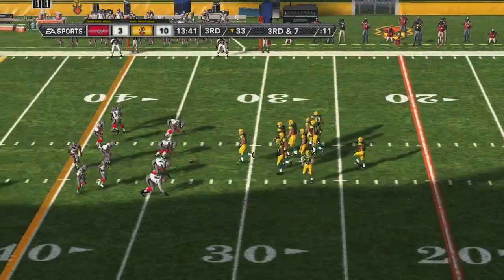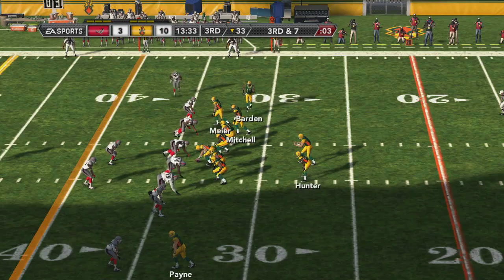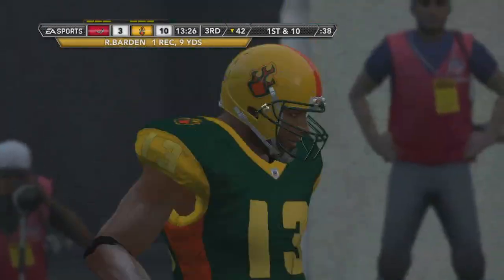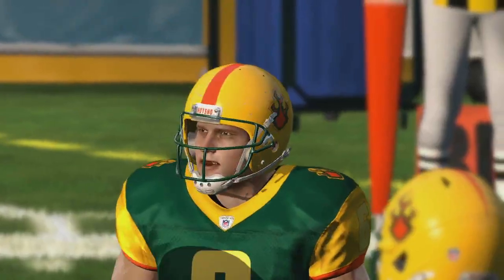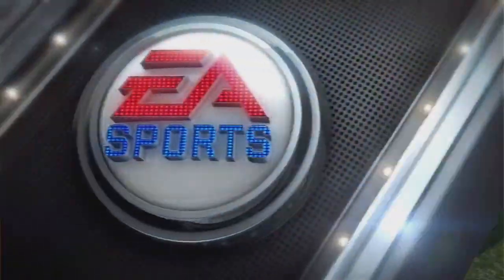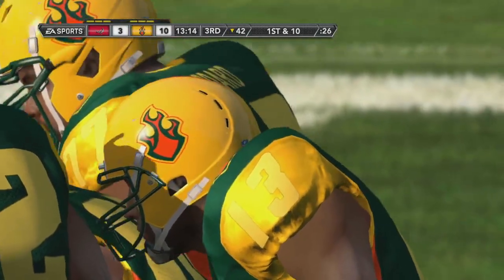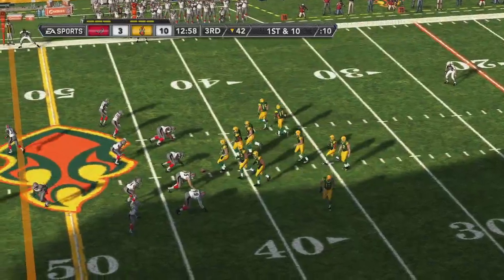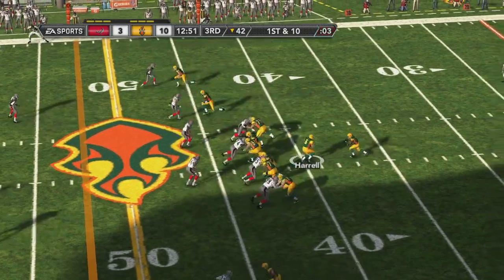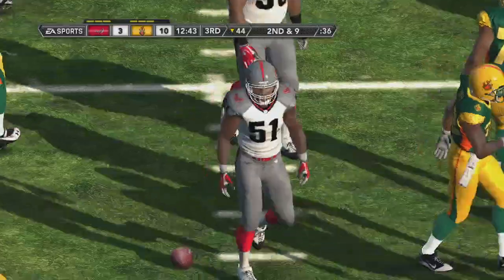So the offense needs 7 here on 3rd down. Has a man short to his left. He's tackled right around the 42-yard line by McCray. So the rock sits at the 42. Hunter takes it up the middle. Darryl Sharpton was there to bring him down. Darryl Sharpton makes his 5th stop of the game on that play.